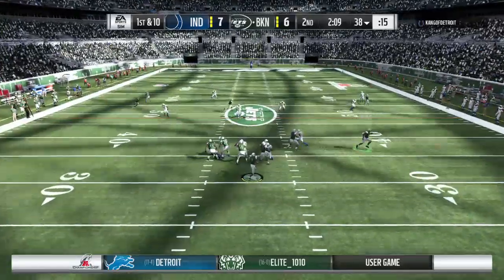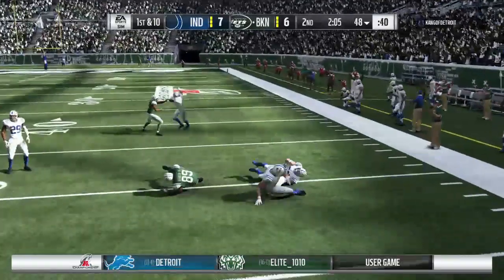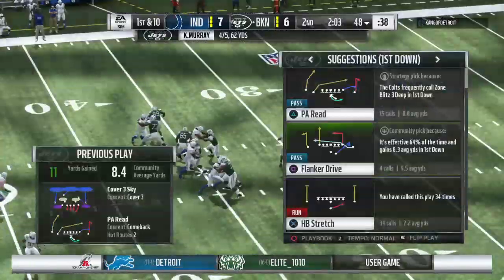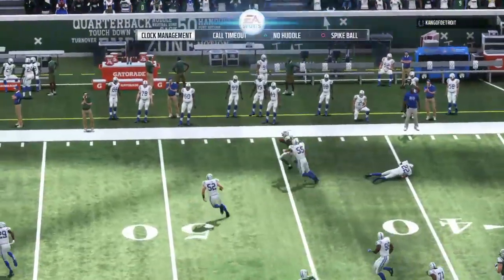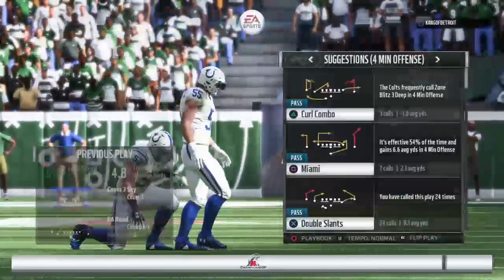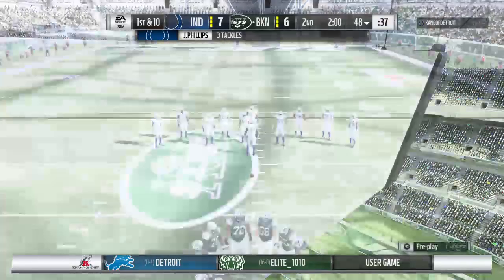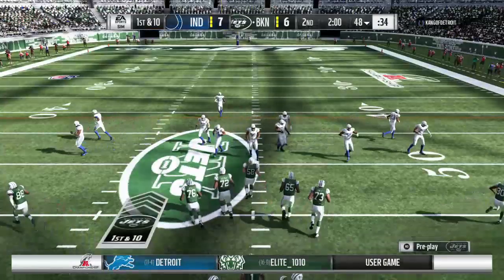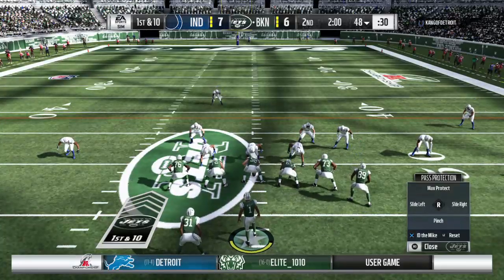On 1st and 10, Murray. Herndon's got it, complete. And able to get this one across the 45 before he's brought down. 11 more on that one and another 1st down. Two minutes remain here in the 1st half. Back with more of the AFC Championship game after this.